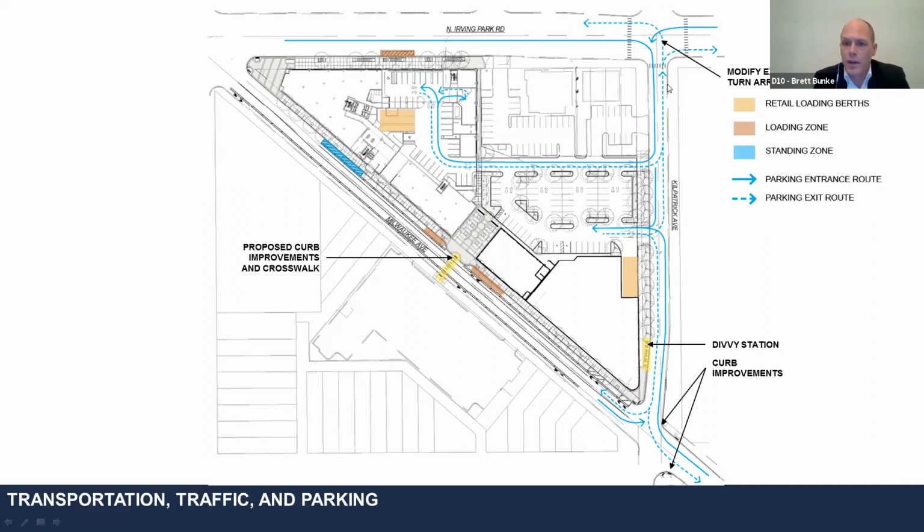Also, to the south of Kilpatrick, CDOT recommended curb improvements to calm traffic patterns coming down Kilpatrick and entering the site. We also have proposed curb improvements and a crosswalk at our mid-block plaza across from our public plaza. And we also have a loading dock inside the building for the senior living building and at the Aldi grocery store. And we'll be providing a Divvy station along Kilpatrick Avenue.